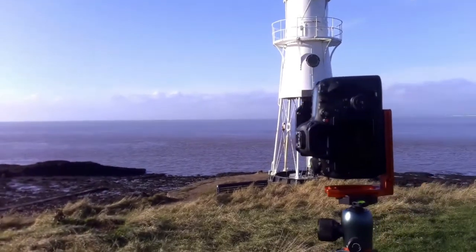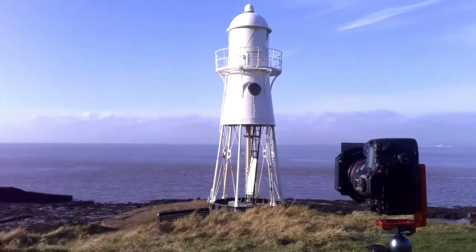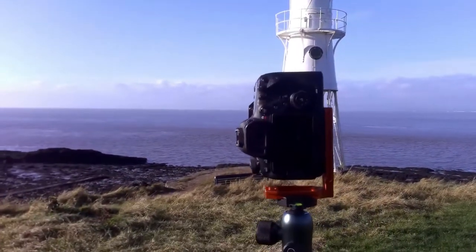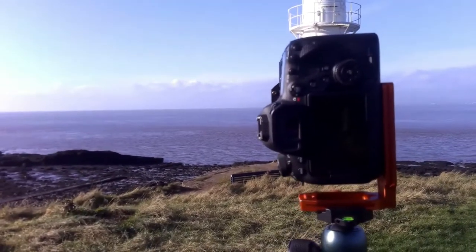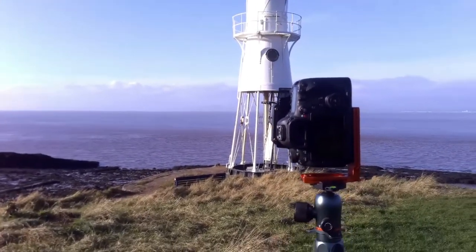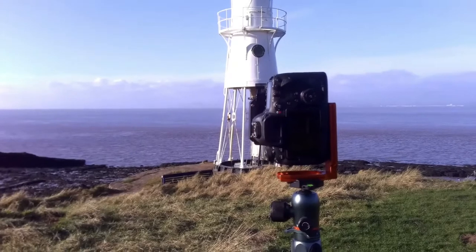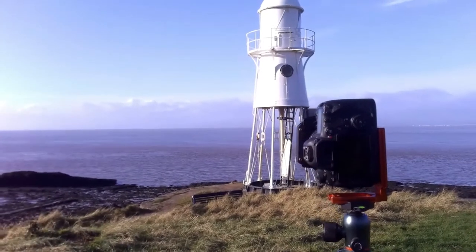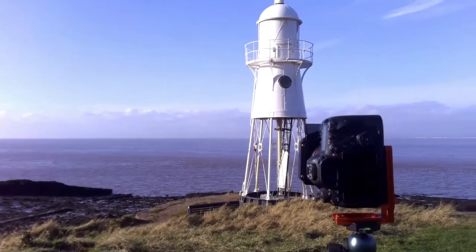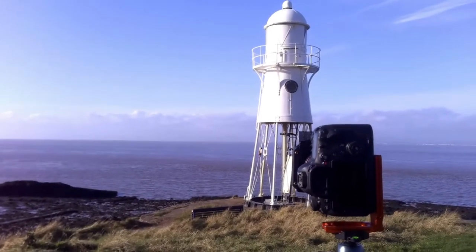Okay, so this is a really, really simple shot. Got the camera in portrait mode. I've got a 10-stop ND filter on and a 3-stop grad just to darken the sky. And obviously got the lighthouse to the right of the shot. Picture's coming up now.